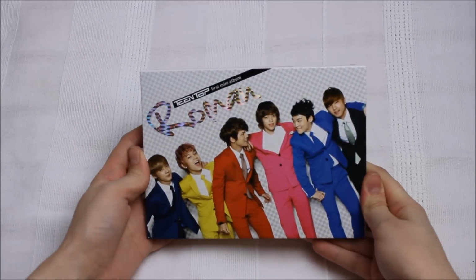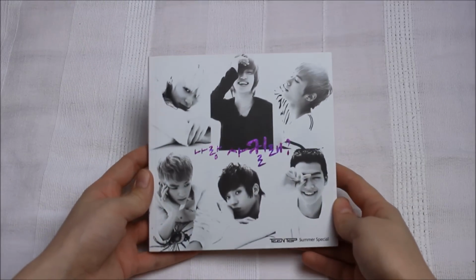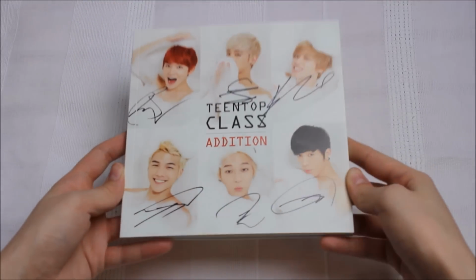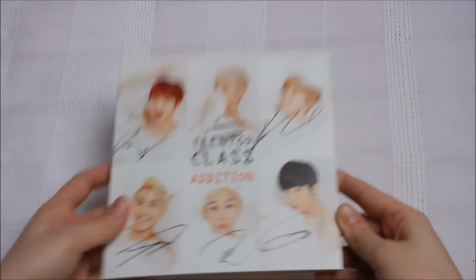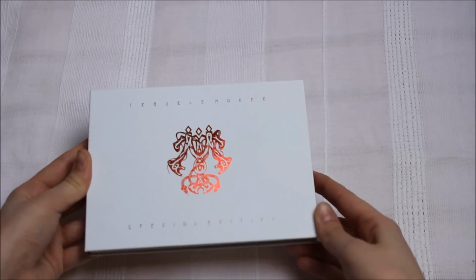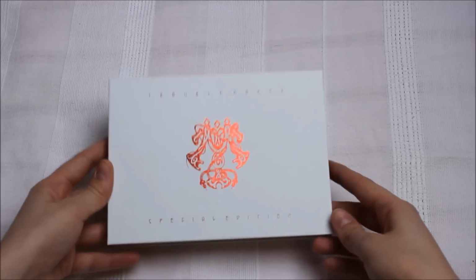And then going on with the letter T, I have Teen Top's Roman and Be My Girl, the summer special album, and also the repackage for Teen Top Class, which is Teen Top Class Edition, and again I have a signed copy for that one. Then I have Troublemaker's second album, Chemistry, and I have the special edition 19+ version.